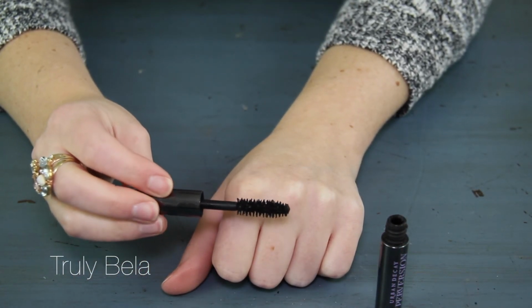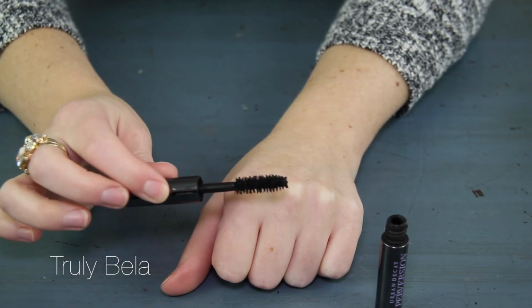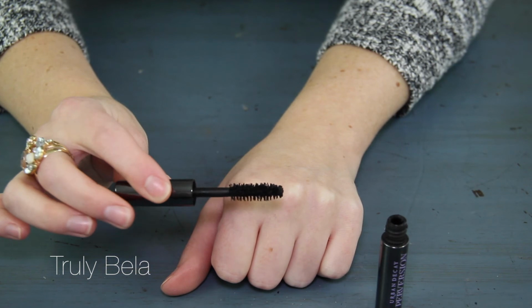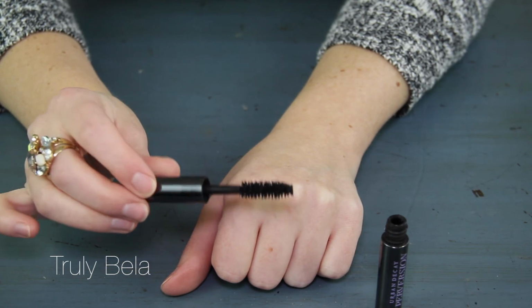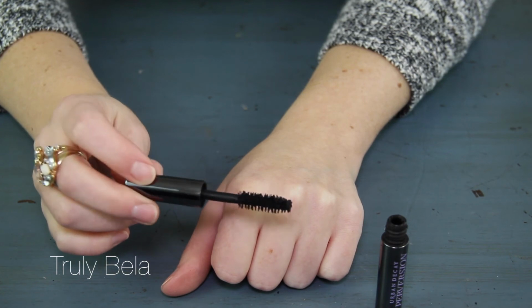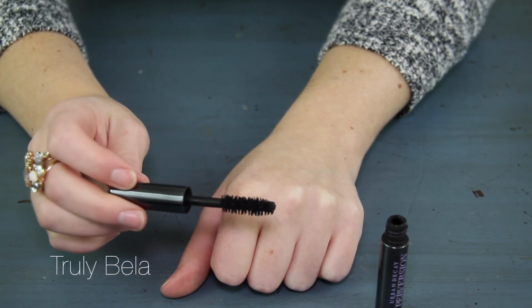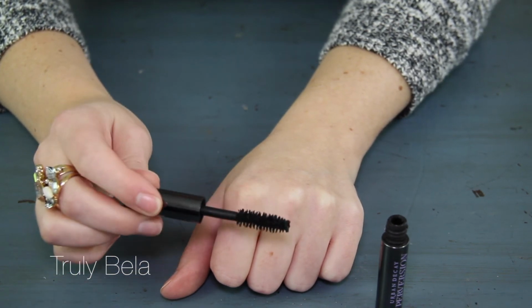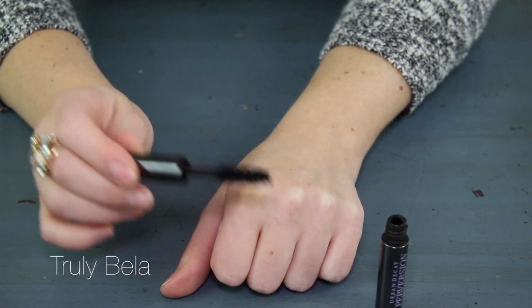I think the formula kind of just dried out a little bit or something. I don't know, but I love it. I believe I put it in one of my favorites recently. It's just grown on me, and I really like it a lot. It has those natural bristles packed. They're a little spiral, but they're so close together that you don't get that spacing, and I just love this formula a lot. And that was it for my mascaras.